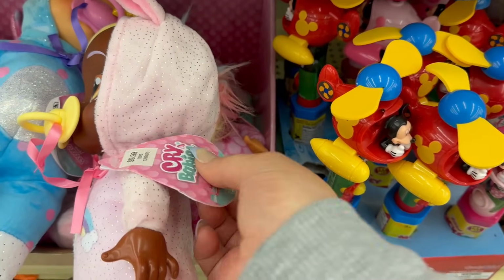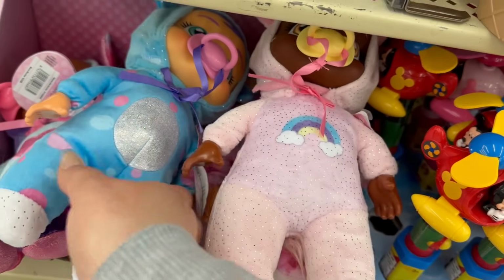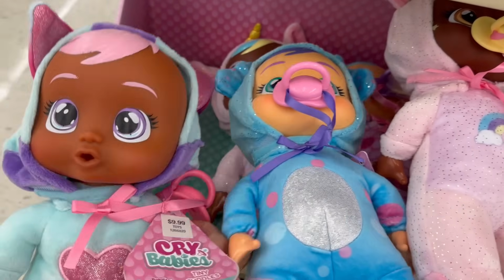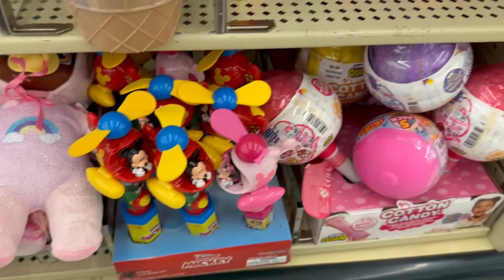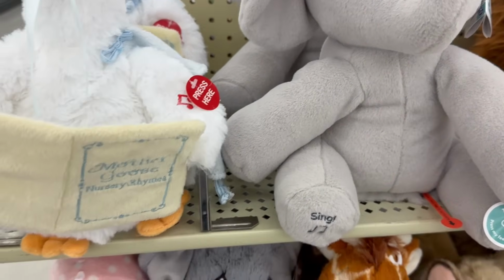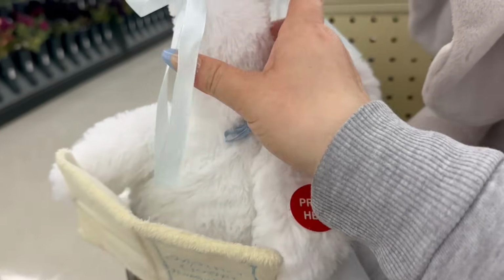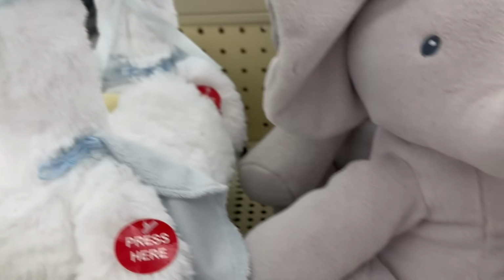Oh, these little baby dolls are so cute. $9.99 for these. How adorable are these? They got the little pacifiers. How cute. All of them are so sweet. Then you got these adorable little stuffed animals. This one sings, this little Mother Goose, and she's reading Humpty Dumpty. She's really cute. For $29.99. How cute is that?